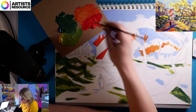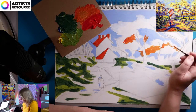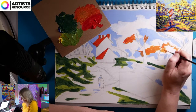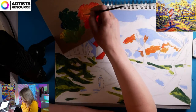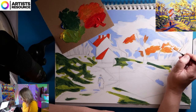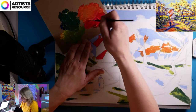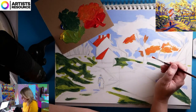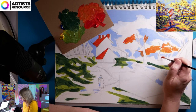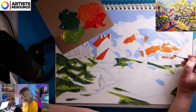So this looks like it's kind of like the brush strokes are going left to right, so that's why I'm trying to do that. That's up there. And then we've got this bit underneath. Now this is all blue, and then it starts, the orange starts creeping in under here. And it goes up that trunk.